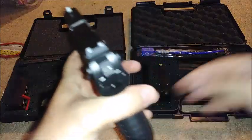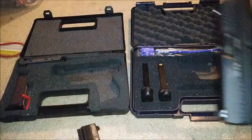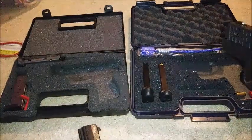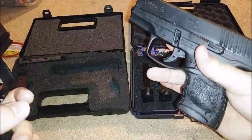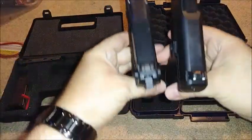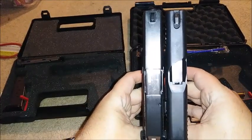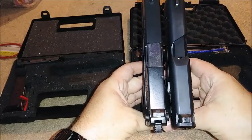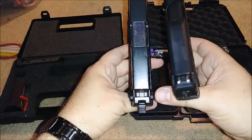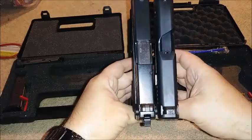One thing we can do now, though, is compare in size our different weapons. The gun's unloaded, my magazines are loaded, so we just won't chamber any rounds because we don't want any accidents. But if we put the 6-round mag up against our PK380, let's see what we have size comparison-wise. These guns are almost identical in length, and I would say identical in width. Maybe slightly more with this one, considering it does have an external safety. But all in all, they're relatively the same size.